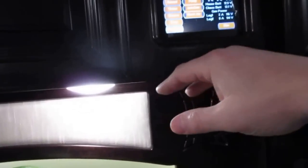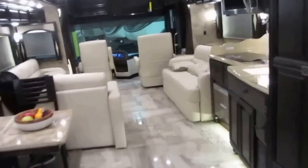Now, one thing I want to show you before I get too far away. This is a redundant control, and this you'll see up front. I'll explain it a little bit further, but it's nice to be able to get in the middle of the night, and if you want to adjust the heat, the AC, turn on your floor heaters, control the generator, you can do it all right here just as well as you can up front. Now let's go have a look at that real quick.